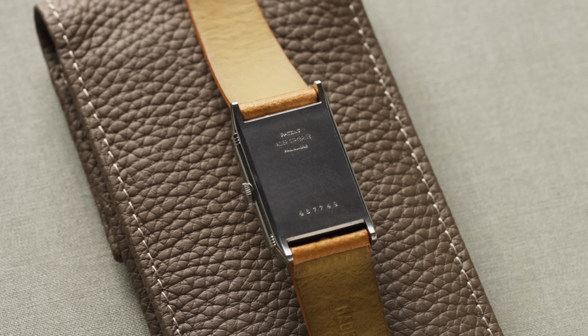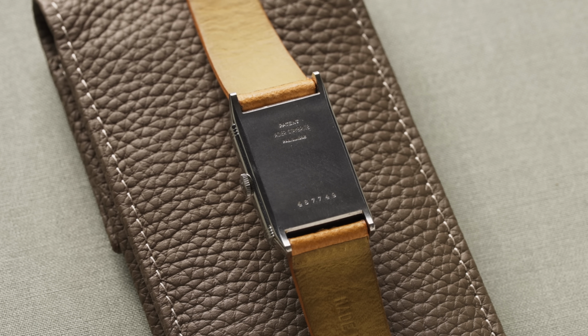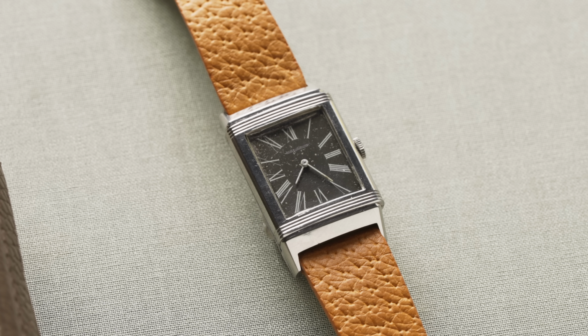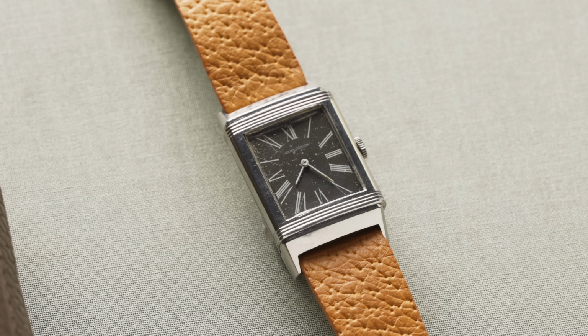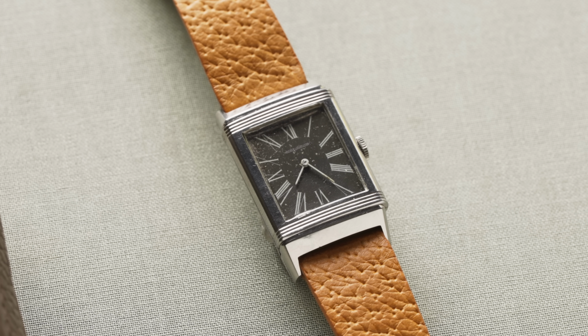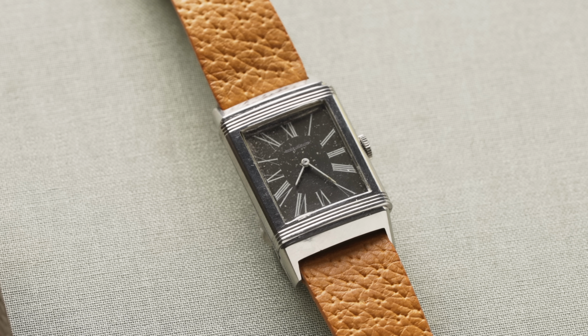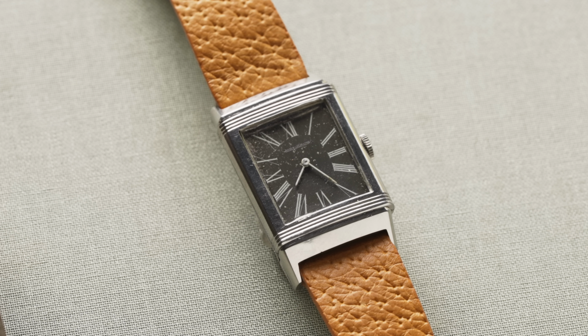Yeah, and it's so funny because we don't use the word icon lightly, but I think it's completely appropriate here. But it's funny that an icon came back from the dead as essentially a personal project, a passion project by one guy, basically. And it's cool to think of a time when one person could influence an entire brand or manufacturer on that level. It's just a really cool thing.